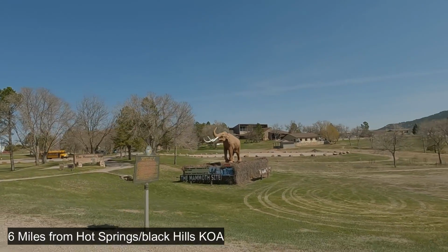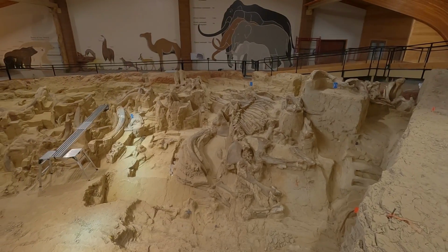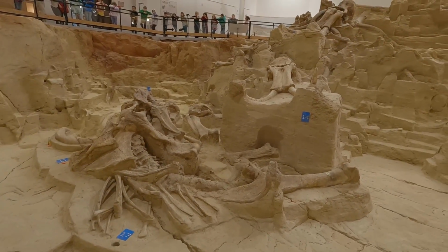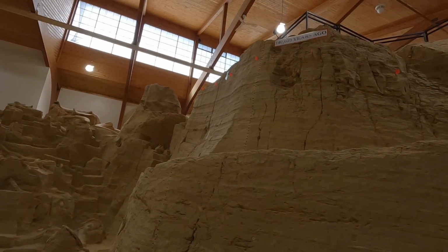The other thing we also did, which was actually a popular thing in Hot Springs, was the Mammoth dig site. It's an active dig. It is actually the largest concentration of mammoths in the world. It was discovered in 1974 when the owner of the property was going to be putting in a subdivision, and they were excavating the property. A backhoe went to dig and hit what they later discovered was a tusk of a mammoth.